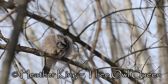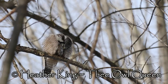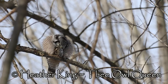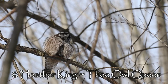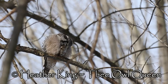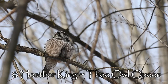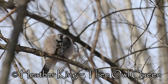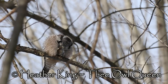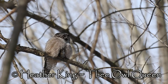Now, I much prefer showing you footage of his frozen prey than the live prey. I'm quite sure a lot of you would not like to see the reality of this, with the insides of the critter being strewn about with blood. But this is the wild, and I am all about owl, and this is a reality. So I'm really glad I got to share this with you, the frozen prey, in which he had plenty.